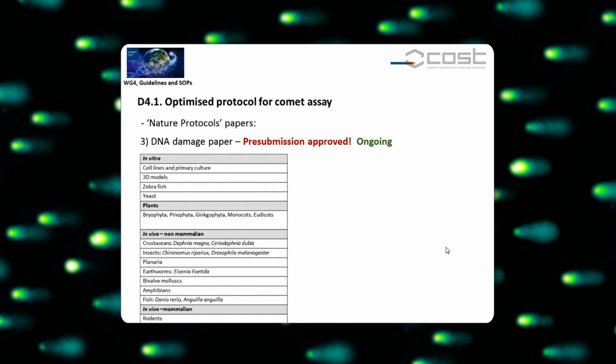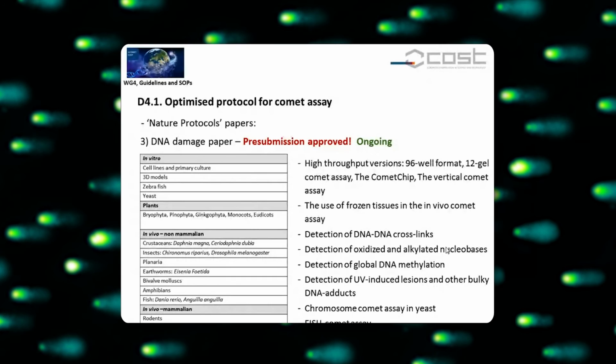As you can see in this table, we are going to cover the use of different types of samples from different models or organisms. We are going to cover in vitro models, plants, non-mammalian animals such as crustaceans, insects, earthworms, mollusks, amphibians and fish, and also mammalian animals such as rodents and humans. Moreover, we are going to cover different modifications of the assay to detect lesions other than strand breaks and alkali-labile sites. We are also going to describe different high-throughput versions, including the COMET chip, for instance. We hope to have a first draft by the end of this month, so the people involved in this paper will receive some tasks very soon.